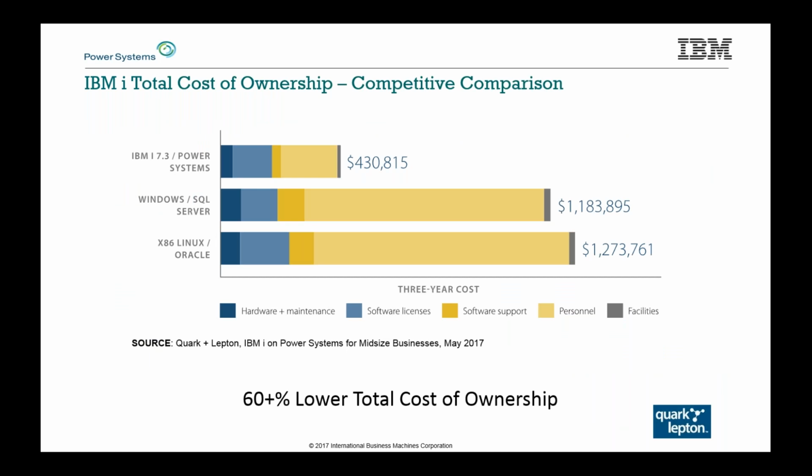Now, one of the things that we've always made part of our value proposition is to have a low total cost of ownership. So over the years, our platform, AS400, iSeries, now IBM I Empower, has been compared to our competition for how do we do in delivering total cost of ownership that beats our competition. This is the most recent study that was done. It's done by a company called Quark Lepton, and while they have not yet published this, they have told me that I can use these next few charts to show you folks.